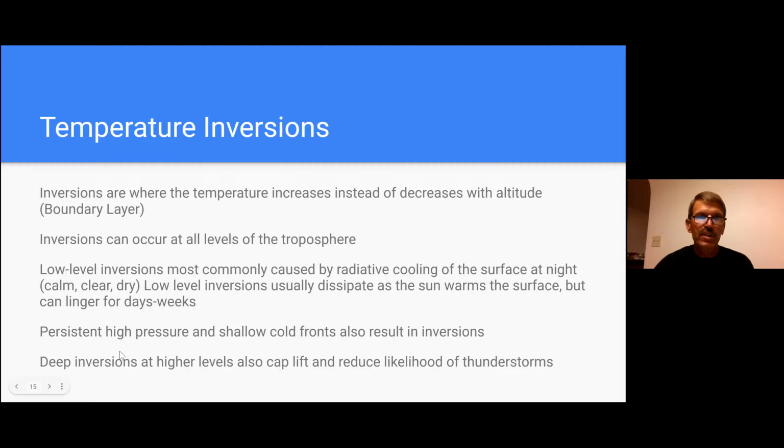Another thing about inversions: deeper inversions at higher levels will cap lift, but also reduce the likelihood of thunderstorms. So if there's a pretty strong inversion at higher altitudes, even if there's a lot of convective activity, you won't get thunderstorms. So that's another effect of inversions further up in the atmosphere.